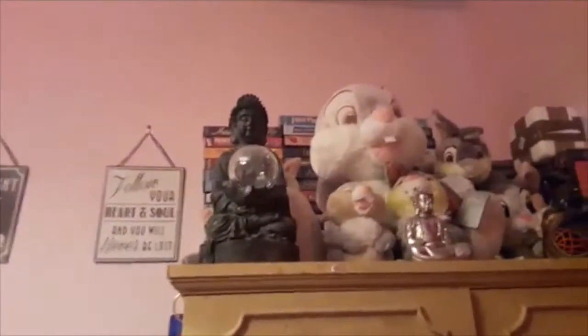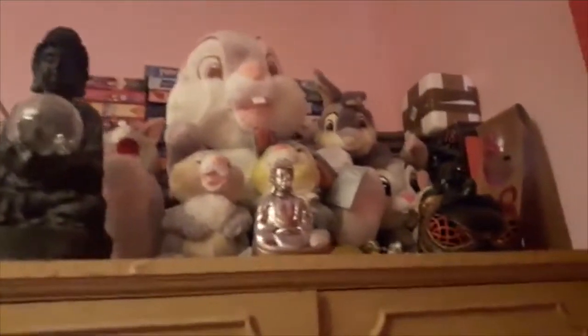And then my top section has Budders. This is the bulk of my Thumper section. I've shown that before. Budders, Budders, Budders, random rubbish up there, memory boxes, and all my VHS tapes, which need to go up in the loft. Yeah, so that's about it, really.